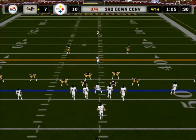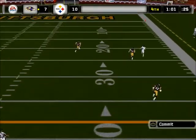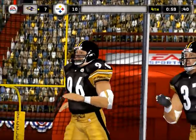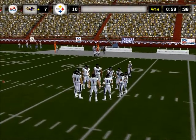The Ravens are 0 for 4 on 3rd down. A first down will put them in field goal range. Down the field! Can't hang on to it. 4th down. Now the real question is here, will they give Pittsburgh the ball back with the lead in 59 seconds? Or will they go for it?